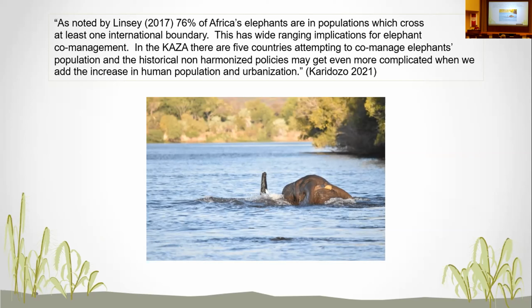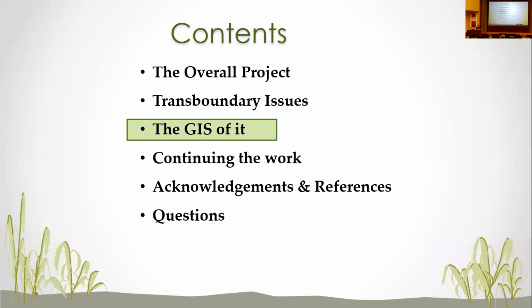And so this just complicates the issues, and the increase in population and urbanization just continues to increase that complexity. Now, I know in the southern United States, in our southern forestry, we don't have a lot of international boundaries, but I still think it can relate somewhat when you have different states and different jurisdictions of who's responsible for whatever is happening between the conflicts between animals and people. And so now we get to the GIS of it, which, as I said, was kind of put on hold. So it's just some of the work that I did.